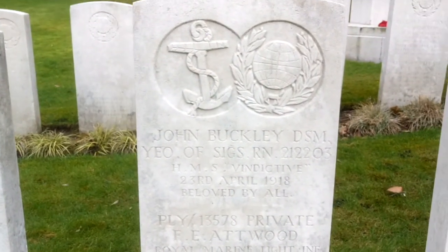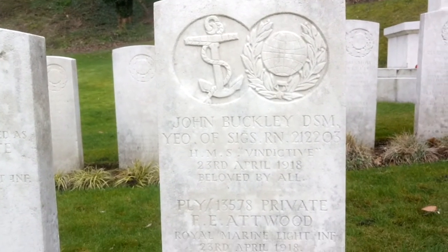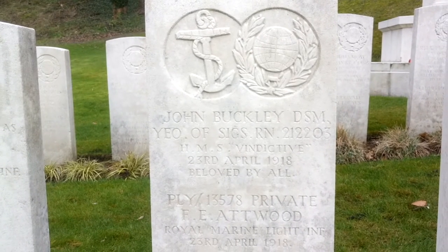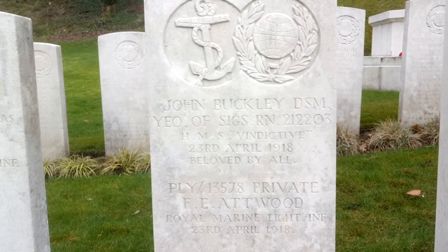Next to him is the grave of Yeoman of Signals John Buckley, DSM. He was positioned on the conning tower. He was involved with signals during the operation, and he was found by the conning tower by a box of flares.